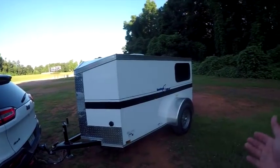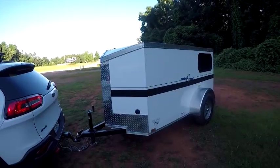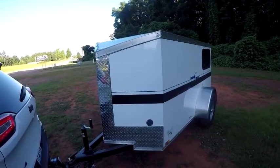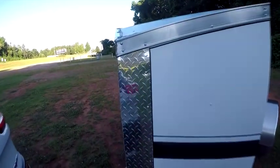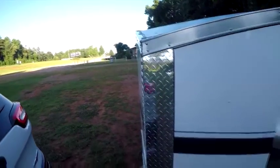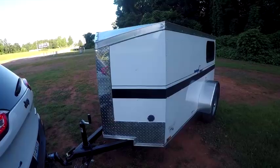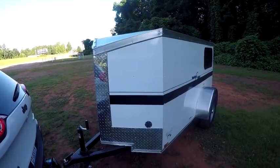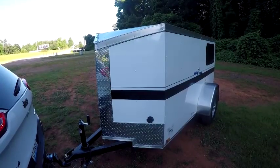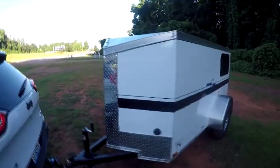I'd probably add a few more reflectors. There's not that many. The diamond plate, I know it's there for protection, but it was actually a big negative because, as you can see right now, I just left the running lights on, and you can see the reflection of the running lights pretty bad. Cars coming from the opposite direction, it looked like a big flash behind you constantly on the highway. So maybe do it in black, or use another material. I'm just being nitpicky for review's sake.